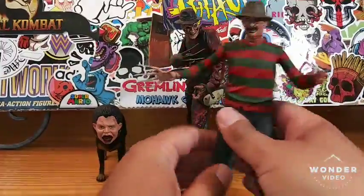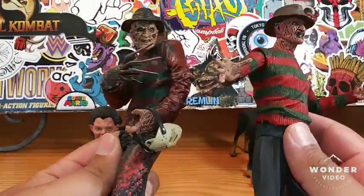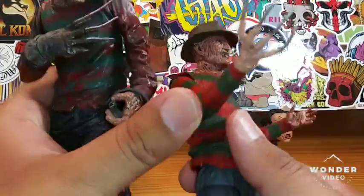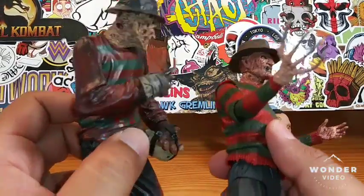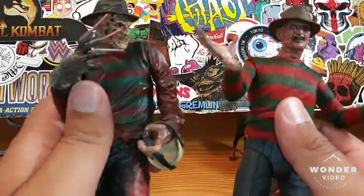So let's do some comparisons, guys. So this is the Movie Maniacs version. This is the classic Movie Maniacs version. Now, I can't remember from Elm Street Part 2 if he had the glove or if his knives came out of his fingers. I can't remember. If you guys remember, let me know.